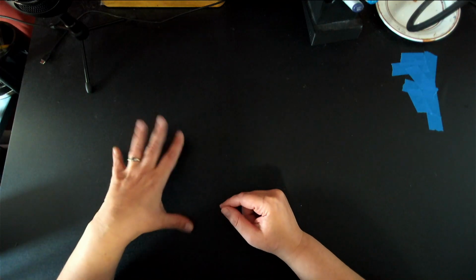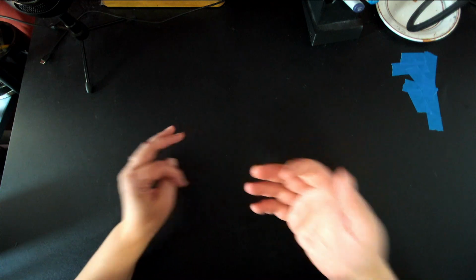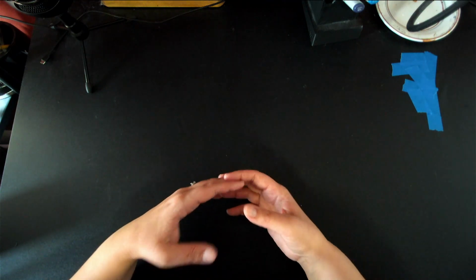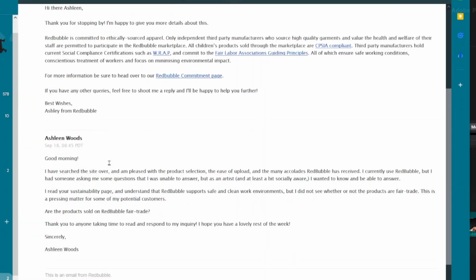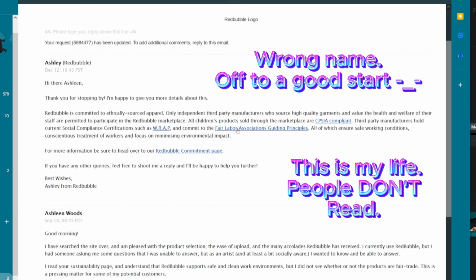I have had a Redbubble shop for years now. I think I may have it linked down below, but I've been systematically going through and removing things that I don't know whether or not it's ethically sourced. Years ago, I reached out to them directly, but you know how things change, and I have no idea where things are sourced from now. So that's not going to be a part of this video.